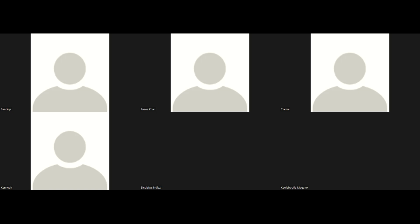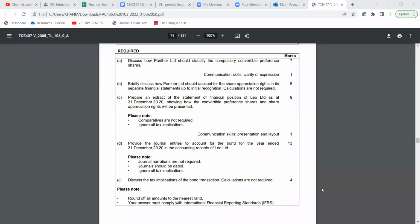So it would not be at amortized cost because you'll be paying dividends. Okay. So it's important to understand the question: discuss how Panther should classify the compulsory convertible preference shares. They did not tell you to discuss it in terms of IAS 32. They did not tell you to discuss it in terms of IFRS 9. They didn't tell you which standard, so you must discuss it in terms of both.